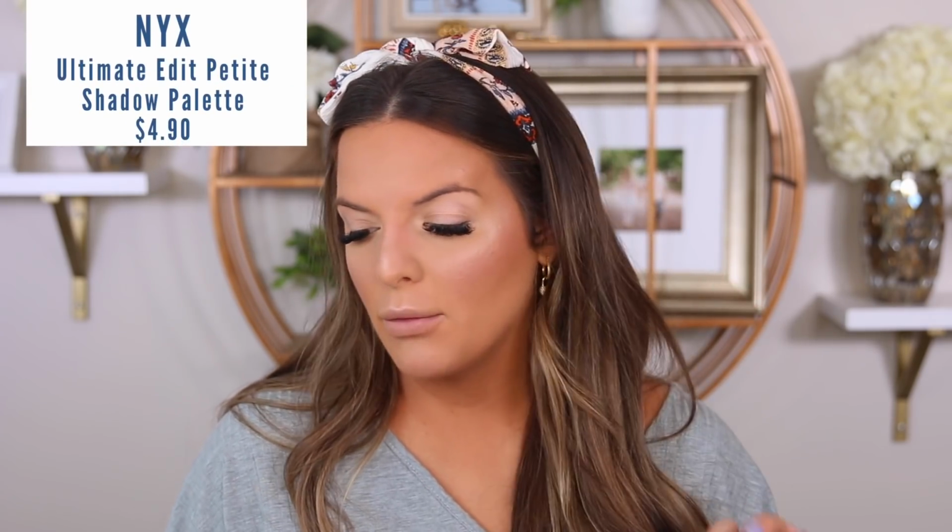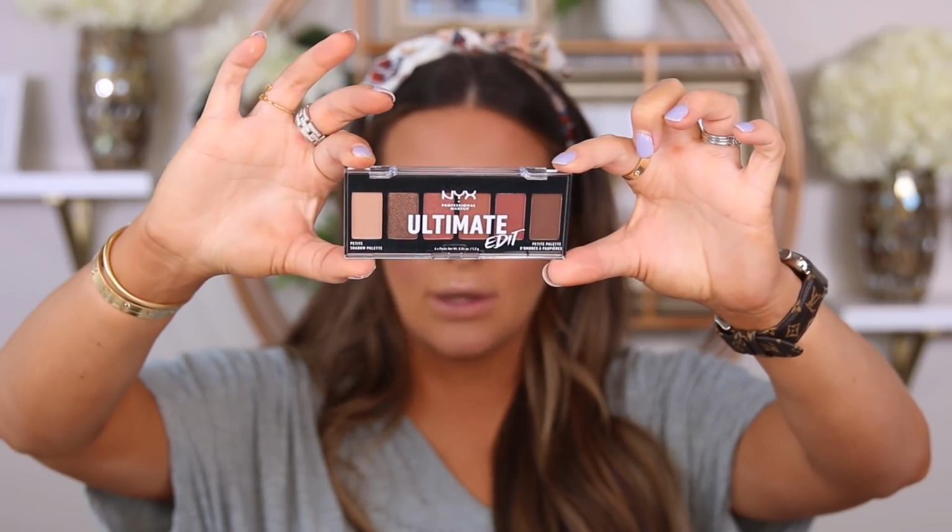They are phenomenal. 100% worth the money. They're just so pretty. I just got a really simple eyeshadow, so we're going to do this a little bit quickly. I will let you know if these colors are good, like if they blend well, but these are Warm Neutrals, the Ultimate Edit palette. I just want something easy, so if you're following this, you can do a really easy look.